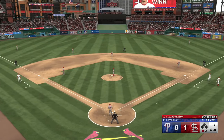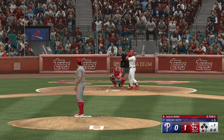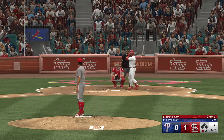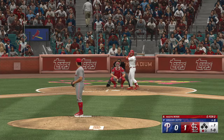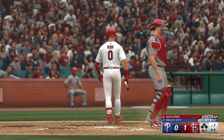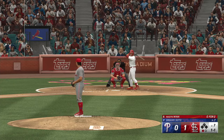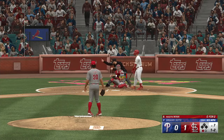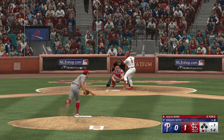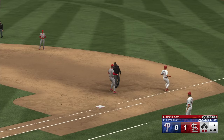Now batting, the shortstop, Mason Winn, next up for the Cardinals. The shortstop takes the ball. The pitch splits the plate, and the count 1-2. That's the third. Throws on to first, and they get the out.